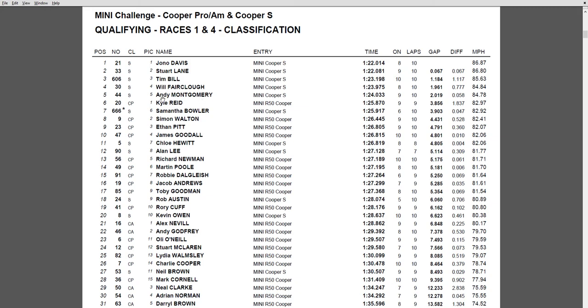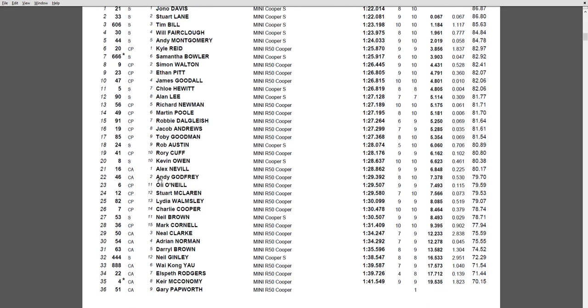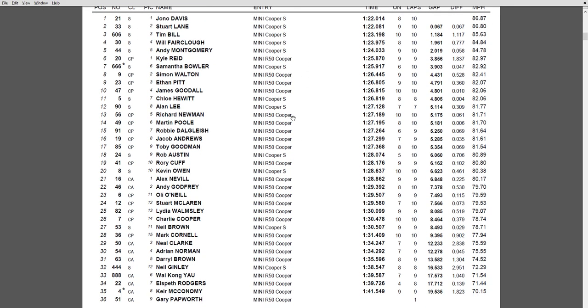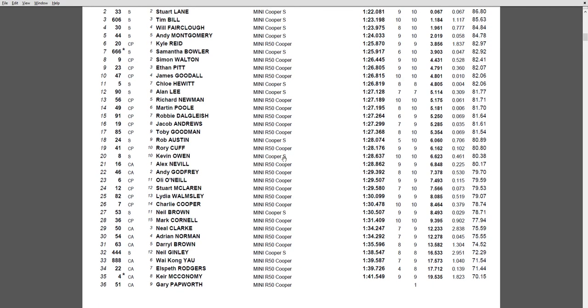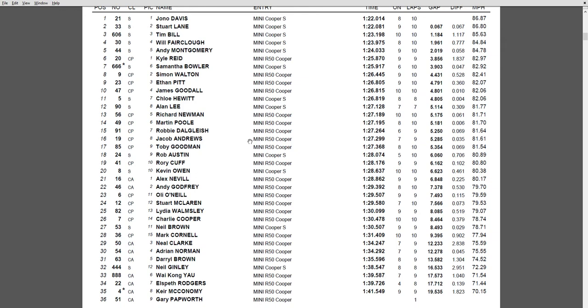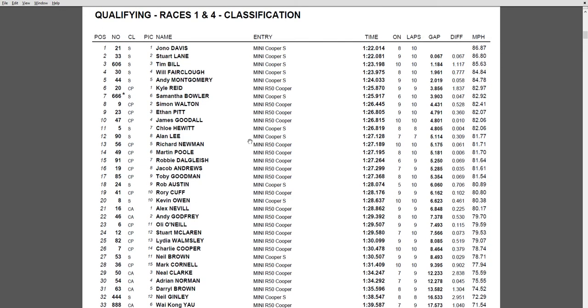Anyway, after a shaky start, I managed to get out and qualify fourth. Now, it was a tricky qualifying because there are 36 of us out. This isn't normal, but we had to share the qualifying with our Cooper Am and Pro fellow drivers. But that won't be happening for the rest of the season. 36 cars within 15 minutes is a challenge, really. I suppose it is a Mini Challenge, but it's difficult to get clear air and to get some laps.